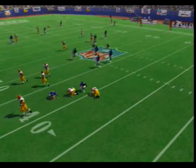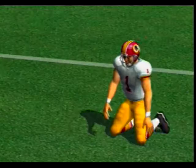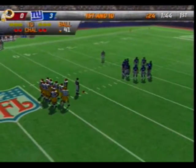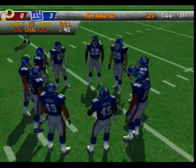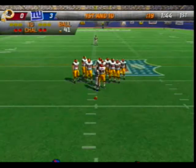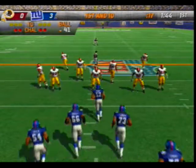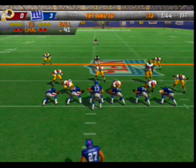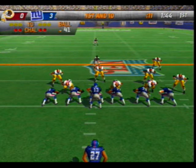Burleson takes the punt to the 41-yard line. The ball on their own 41. At the 41-yard line. First and 10. Here we go. Hold the look.